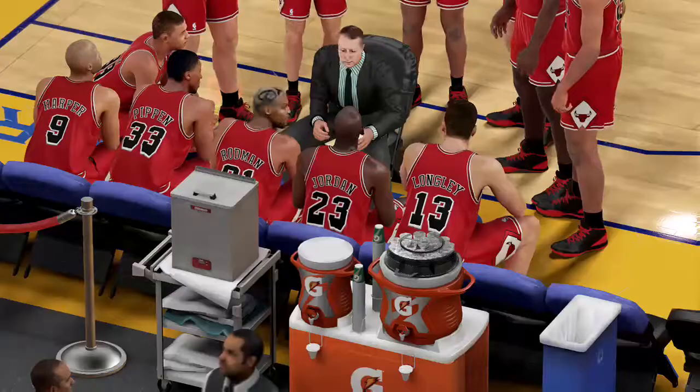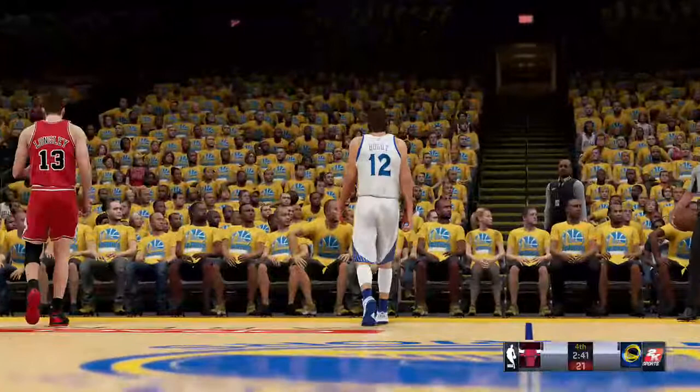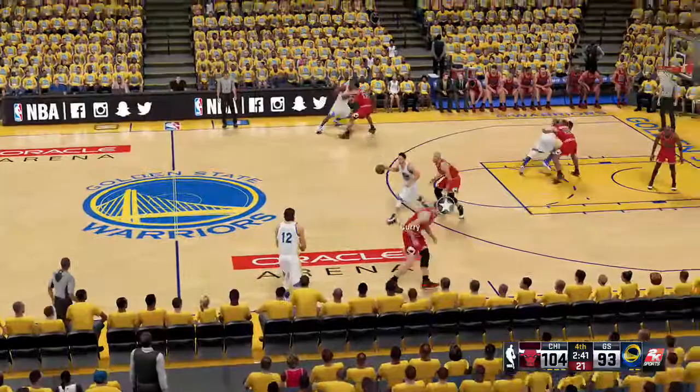Moment to check in with Doris Burke. Doris? I was able to listen in on what Chicago's coach was going over with his team. He focused on their offense and said to his guys, make the extra pass. Don't try to play hero ball and do it by yourself. That ends up leading to bad shots. Gentlemen, some late game adjustments that could prove crucial in the game's closing moments. Kevin, over to you. And thank you for that, Doris.